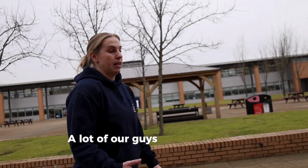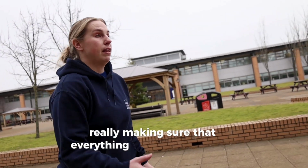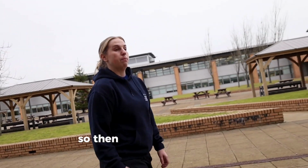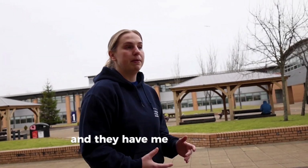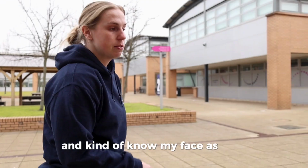A lot of our guys have different disabilities, so really making sure that everything that we're doing is inclusive and giving them that kind of safe environment, so then when they come to activities they already know that they're safe and they have me and they've already engaged with me and know my face as well.